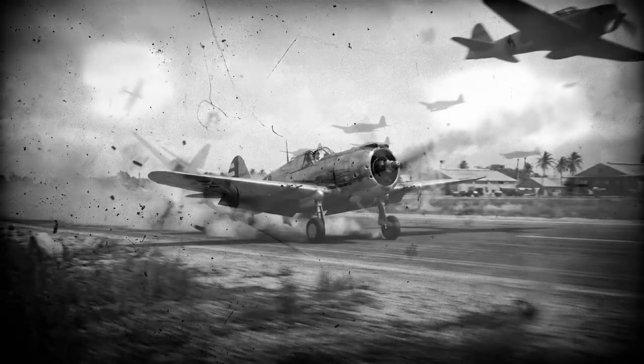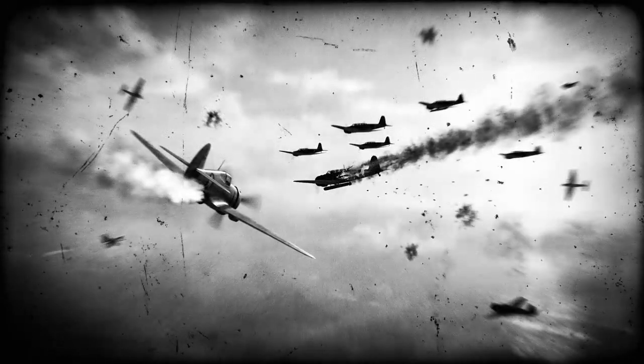The mechanic cranks the inertia starter. The radial engine catches. Rasmussen throttles up. He takes off down a runway that is being strafed by Zeros. He lifts off into a sky filled with death. He is joined by 3 other P-36s. 4 obsolete fighters against the entire Imperial Japanese Navy. They climb into the clouds. They find the enemy. Nakajima B5N Kate bombers, Aichi D3A Val dive bombers, and the Mitsubishi A6M Zero.